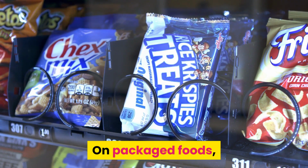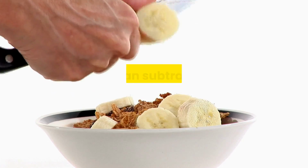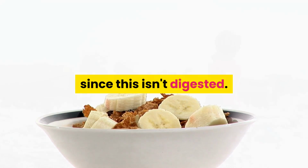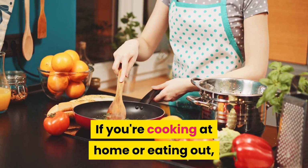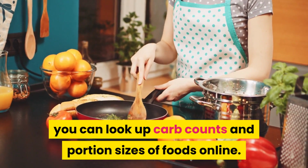On packaged foods, the number of total carbs per serving is listed on the label. You can subtract the grams of dietary fiber since this isn't digested. Then multiply the total by how many servings of that food your child eats. If you're cooking at home or eating out, you can look up carb counts and portion sizes of foods online.